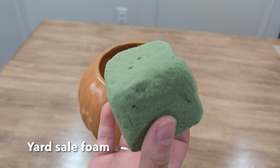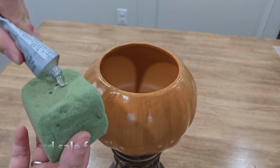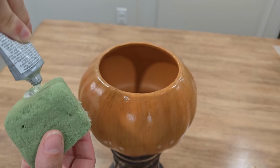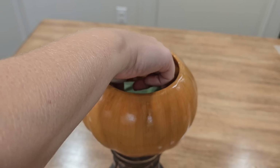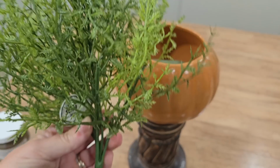A long time ago, I bought a bunch of foam from a yard sale, so I'm just using a piece from that bunch that I had bought from the yard sale. I think I spent like $1 on a whole bunch of that foam. It's a great place to buy foam like that.